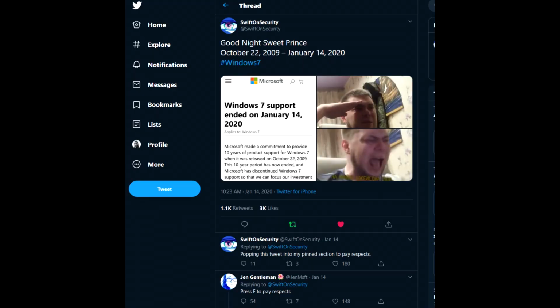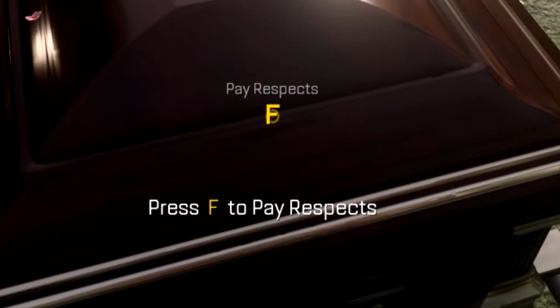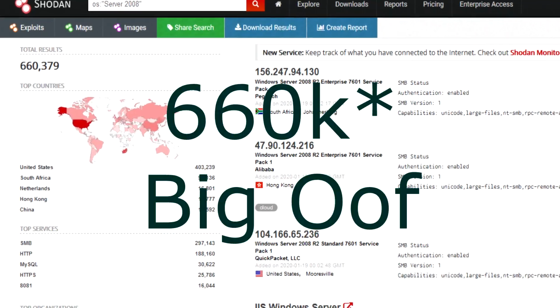The demise, or not demise, but rest in peace, Windows 7 and Windows Server 2008. It was officially end of life on Patch Tuesday this year, January 14th. Rest in peace. Let's go on Shodan. I just want to know. Oh, only 601,000. These machines are not going to be updated.